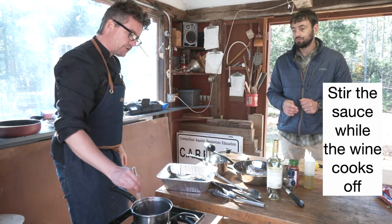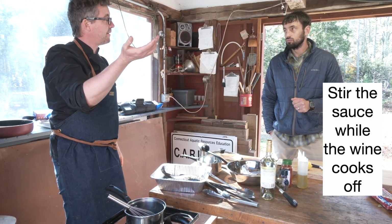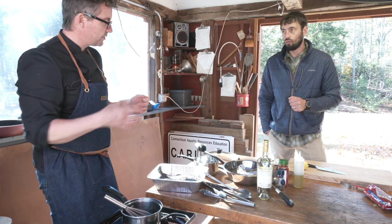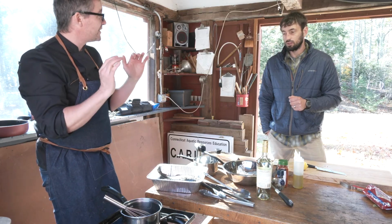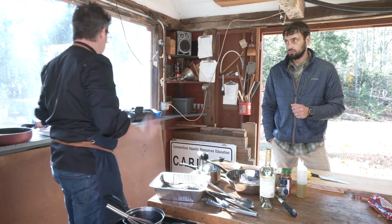Once it has reduced, so now we're just going to make sure that the wine is evaporating. And the liquid, like every time, is going to use this phenomenal osmosis to bring all the flavors together. But the water is the enemy, so we want to get rid of it. When we have achieved that, we're going to put the butter in.